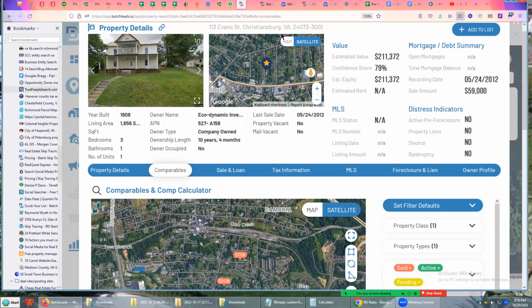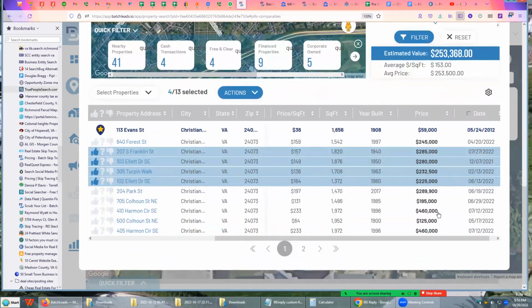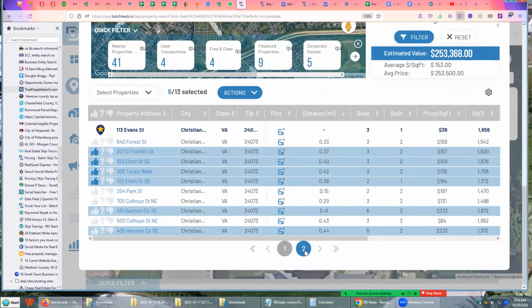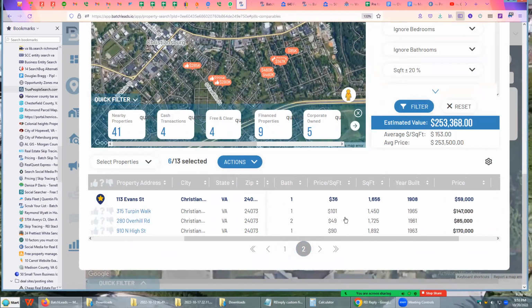He's asking 328. He's asking for 328,000. Yeah. So I'm going to tell you what the seller is seeing right now. The seller is seeing these houses built in 1996 selling for 460,000 that are 6-bedroom, 2-bath. They're probably not anywhere close to comparable.